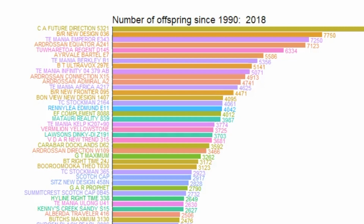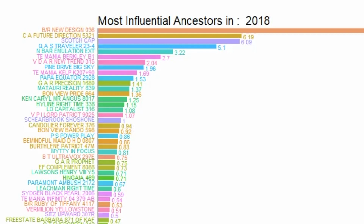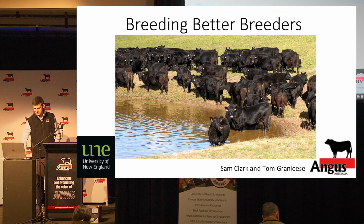But what you will notice, there is quite a difference between the two pictures. The first picture was highly influenced by US genetics. The second picture has, of course, lots of US genetics, but there's lots and lots of good Australian bulls that have been identified and used by Angus producers. And so that's kind of good success of recording individuals, because you can identify those good sons that have been used a lot. And that's where we end. Thank you very much.